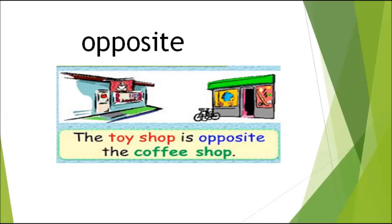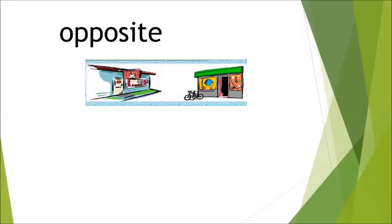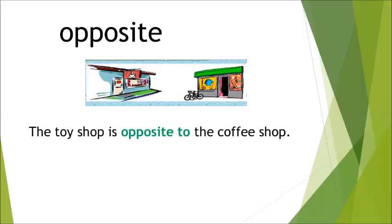Number 3. Opposite. For example, the toy shop is opposite the coffee shop. It means it's on the other side of the street. You can use it without prepositions or use the preposition to. Like, the toy shop is opposite to the coffee shop, not opposite from.